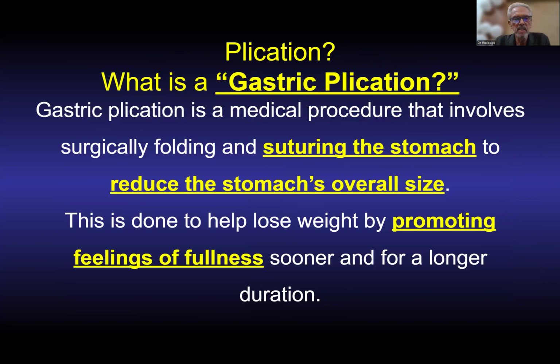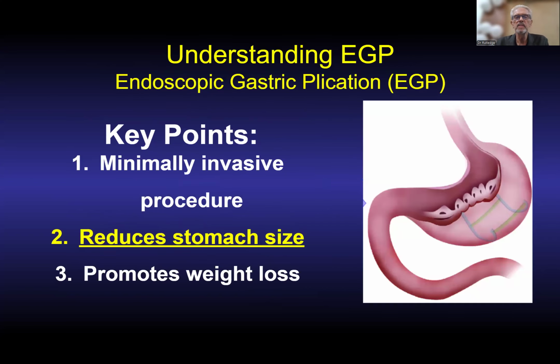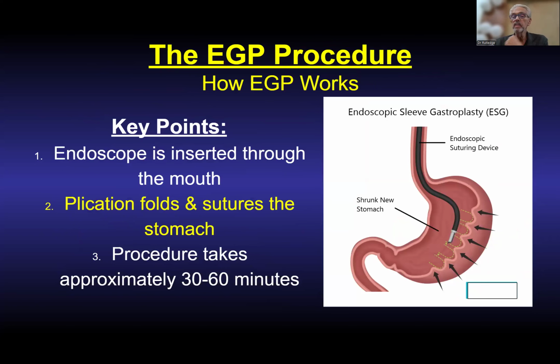What's a gastric plication? It's a medical procedure that involves surgically folding and suturing the stomach to reduce the stomach's overall size. And this helps you lose weight because you feel full. There's not enough room in there. You can't put as much in. It's that simple. Here's a plication looking from the outside in, and they pull all this in instead. So it reduces the stomach size. It's been shown now for a couple of years that it works pretty well. You lose weight. Not as good as an MGB, but it's pretty good.